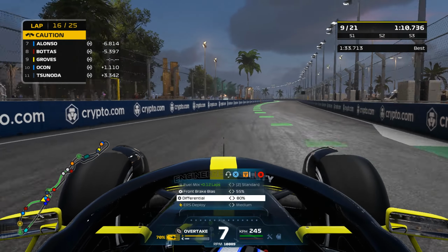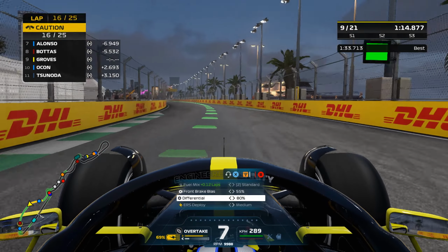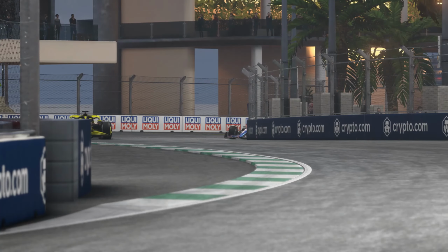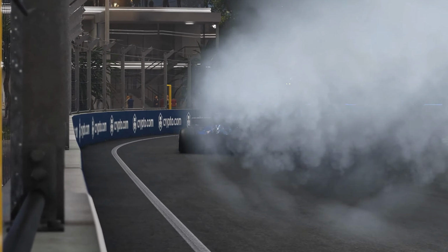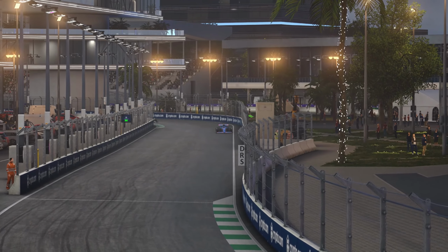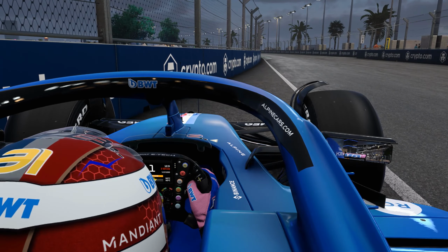There's a yellow flag behind us. I wonder who that's for. I think it's Ocon. I think he's got a problem of some sort. Here's a quick replay. Yeah, he's pulled up, and there's smoke coming out of the back of the car. So the Renault powered car is out of the race. I think he's actually the first retirement of the race.